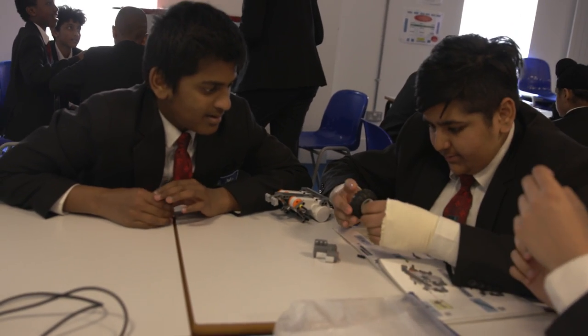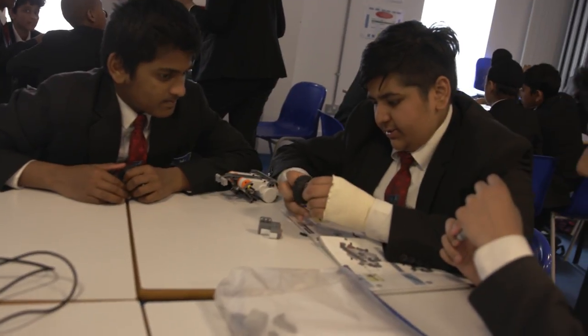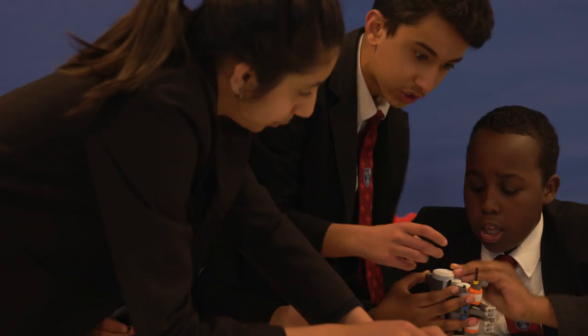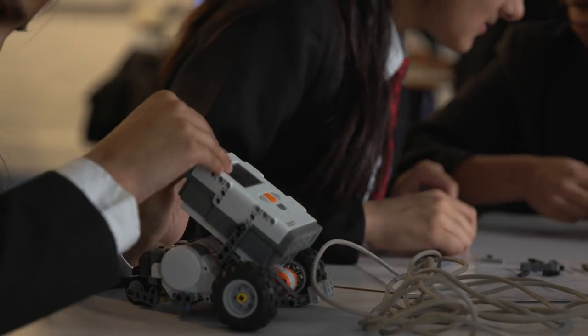Today's event is all about getting kids involved, getting hands-on in STEM sciences and STEM projects, specifically learning how to code the Lego pod that's going to be driven on the racetrack a little bit later.